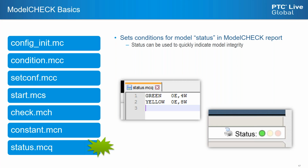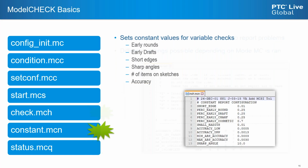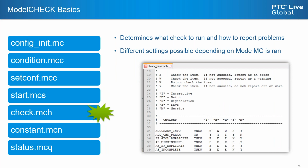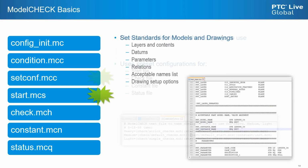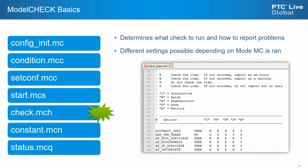Status file? Yeah. I just wanted to point something out. If you go back to your check file, I've been trying to get unmuted. On your metric.mch, you're talking about metrics, and metrics is what saves out to report, so you can actually look at things.